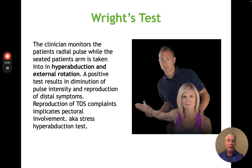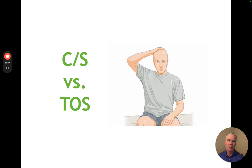And Wright's test can help identify, is this happening underneath the pec minor? As we take that patient's arm into hyperextension while we're monitoring their pulse, do we see a diminution in pulse? And always comparing side to side. Is this normal for the patient or is this present on the symptomatic side?